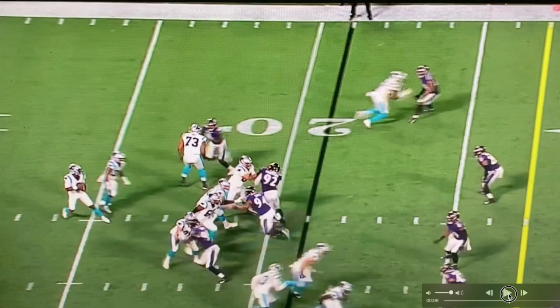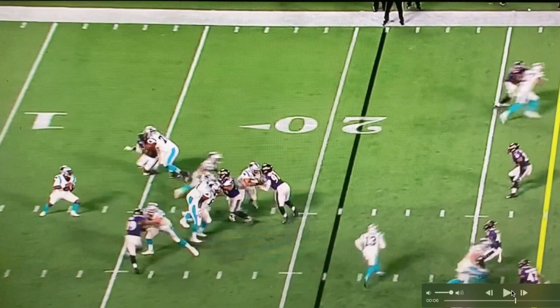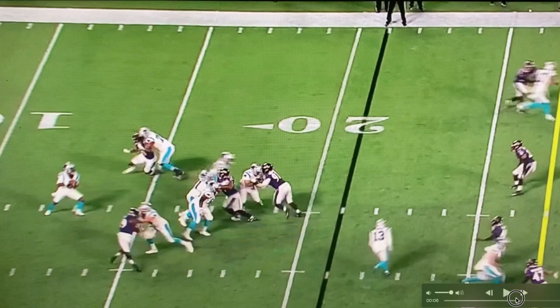And then there's this dip we talked about. Really does a good job sinking his hips, getting under the arms of the tackle. Pretty good little flatten there, too, and he's going to get a hit on the quarterback.